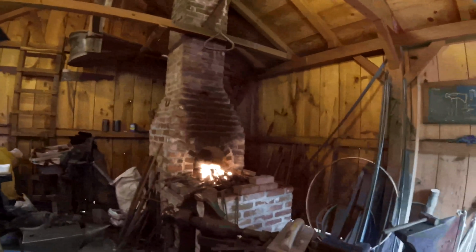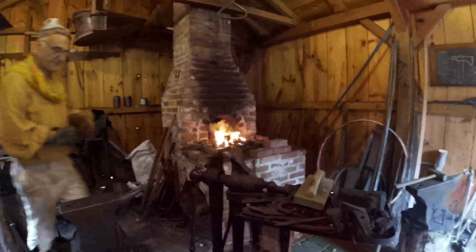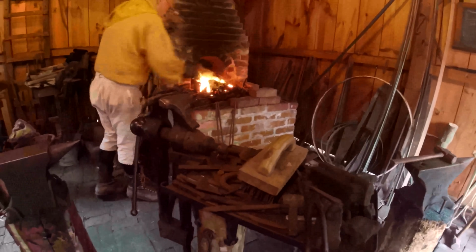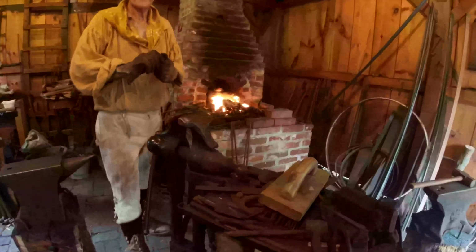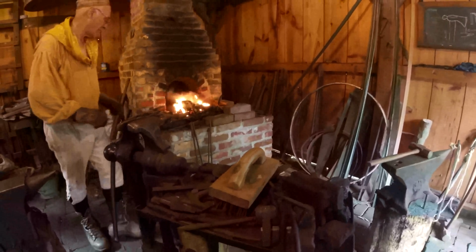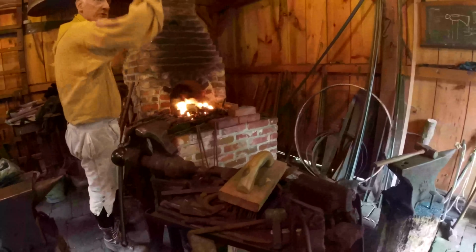You've got to see this. Oh, really? Yeah, anthracite's amazing. There's a piece of anthracite, and I'll show you a piece of the regular coal. What burns hotter, anthracite or this coal? Probably anthracite, but they both burn hot. Yeah, no problem at all reaching like 3,000 degrees.